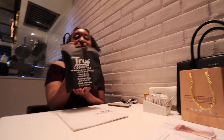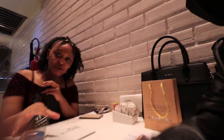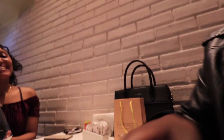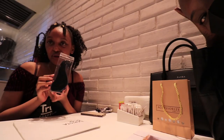She bought a brush for her hair. A natural girl needs a brush. For when I'm trying to wash my hair for my wash day. It's like African spotted. For my wash days when I'm trying to wash my hair, this is what I'm going to be using.